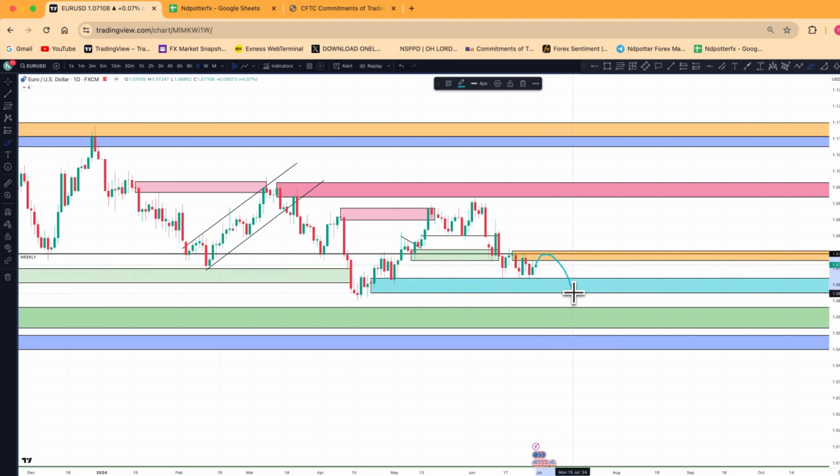I expect this demand zone here to be taken out, so we come into this demand here. That's what I'm expecting to see on the market. I'm expecting this market to start dropping, because the high institutions have been reducing their long on Euro USD, and they have been aggressively increasing their short position, so we should be expecting to see a massive drop on Euro USD. That's what I'm expecting to see on the market, because the high institutions, the people that are moving the market, are not interested in longing the market for now.